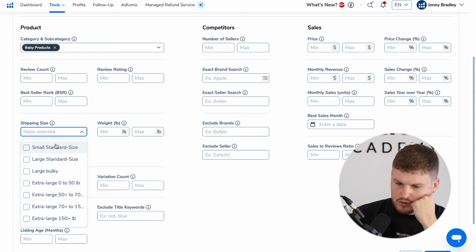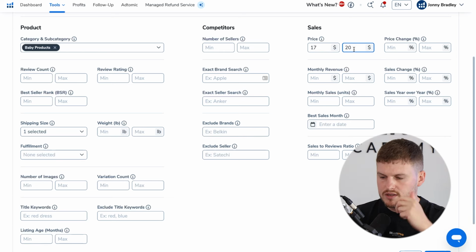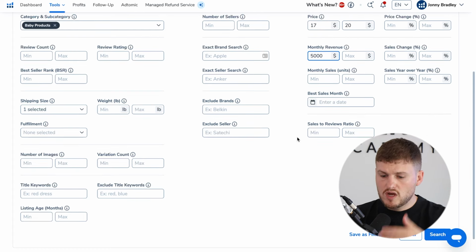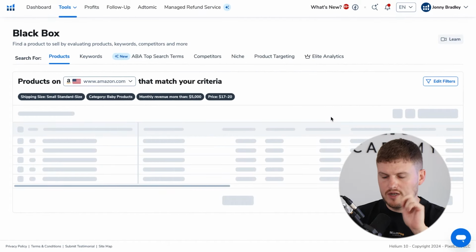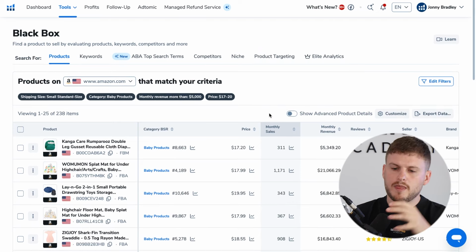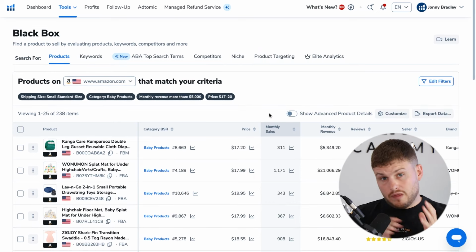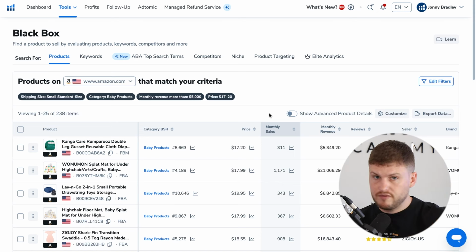So maybe I only want small standard products. Maybe the sales price maximum I want to be like $20. Sorry, maybe between like $17 and $20. I can look at the monthly revenue. So maybe the minimum revenue I want is like $5,000 or so. And again, you can change a lot of these metrics. Now, the problem comes with when you press search. Now, you can get super specific with the search criteria, but what I find is that people that do this strategy, they end up just searching on here forever and forever and forever.